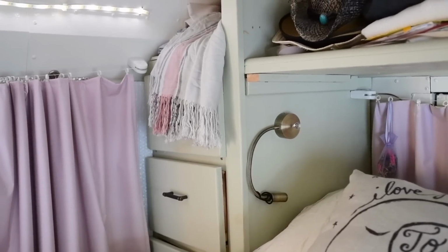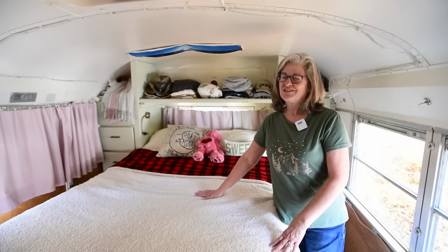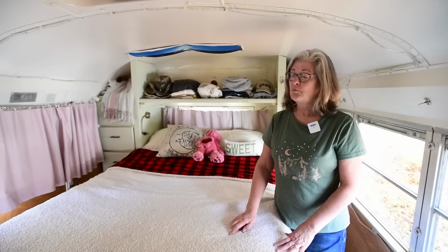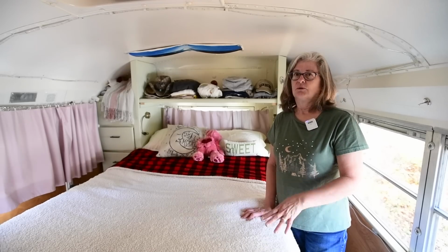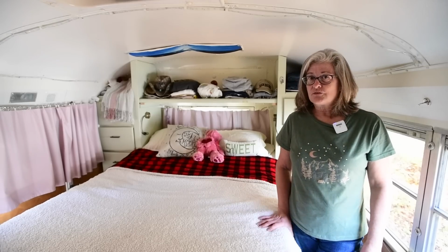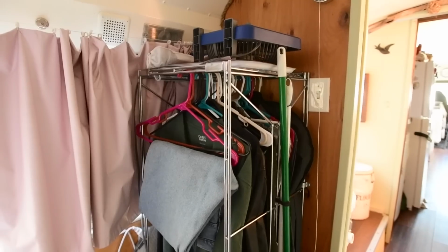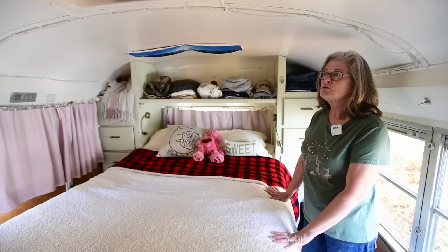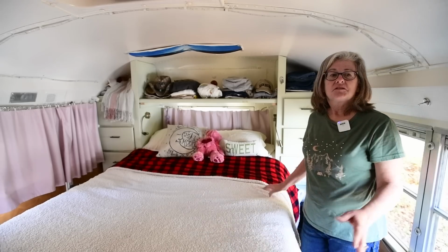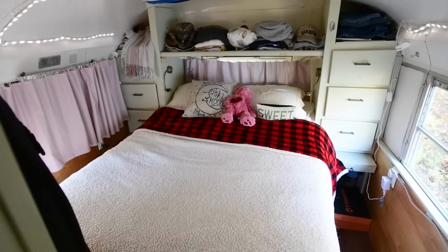Underneath this bed, we have 46 gallons of fresh water and the water pump, along with some storage for things like off-season clothes. We do have enough storage for our clothes. We also have this small closet right here. I love this bedroom. It's comfy, it's cozy, it's quiet, it's calming.